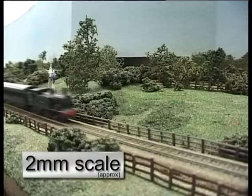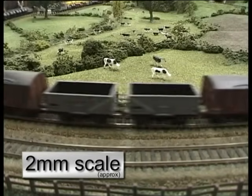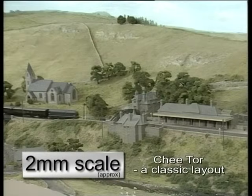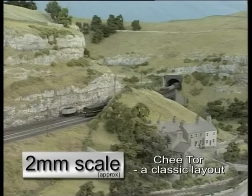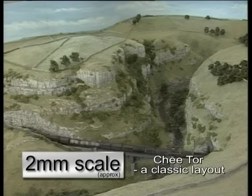N gauge is ideal if space is limited, as it occupies only 1/4 of the area of an equivalent OO gauge layout. But it has more to offer than just space saving. This layout occupies an area that is more than adequate to accommodate an OO gauge layout, but by using N gauge, the builders have managed to leave more room for scenery, creating a more open look. They are also able to run longer trains.